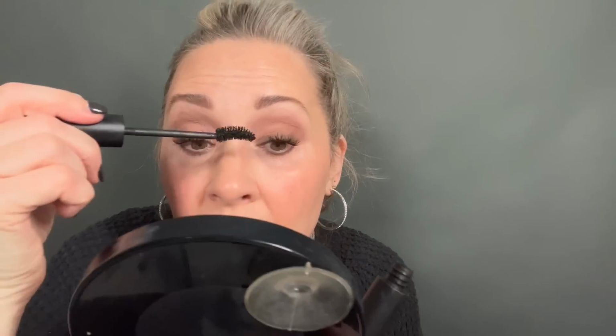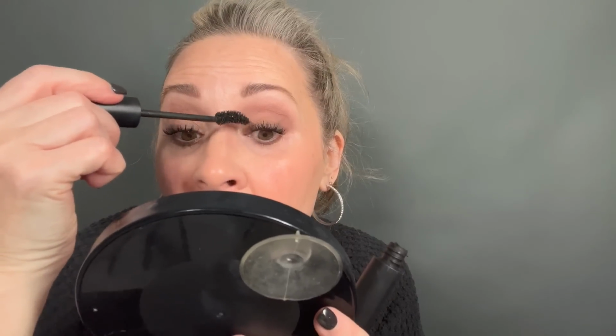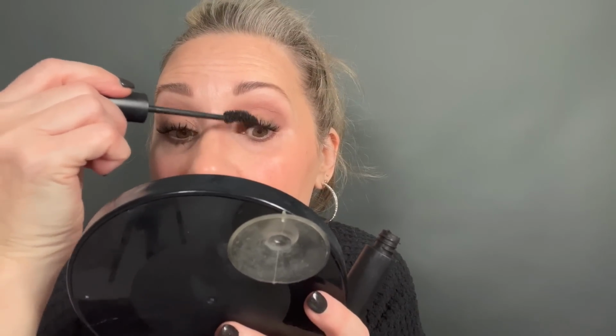Just because this is over a 20-minute video does not mean it takes 20 minutes. I could have done this whole eye easily in 5 minutes. And it looks beautiful. It would look beautiful for a special event at night. It would look beautiful for day. It's professional. It's a little smoky. It's a little sultry without looking like, oh, she's trying too hard. People are just going to notice your beauty rather than your makeup.